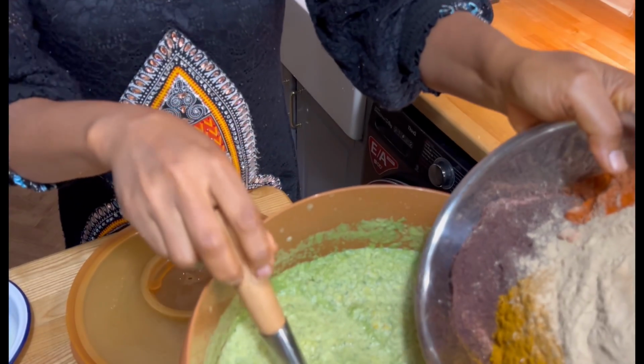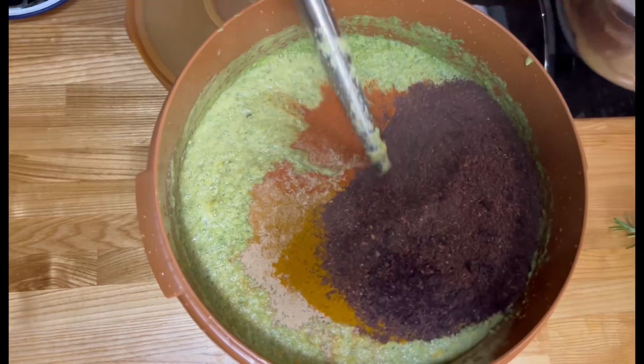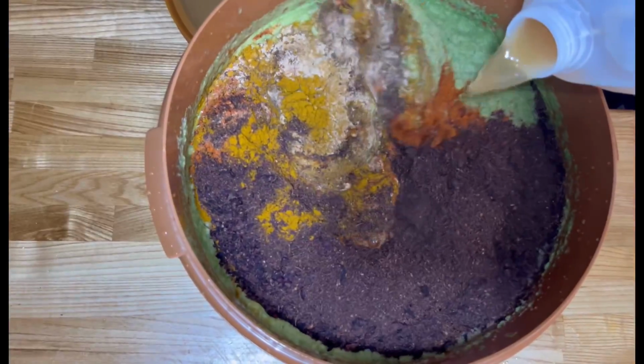Anyway, final ingredients, we will be adding the powders. Remember what these are, and that is all going in. We add the whole lot in. Look at that. And give this a good stir.